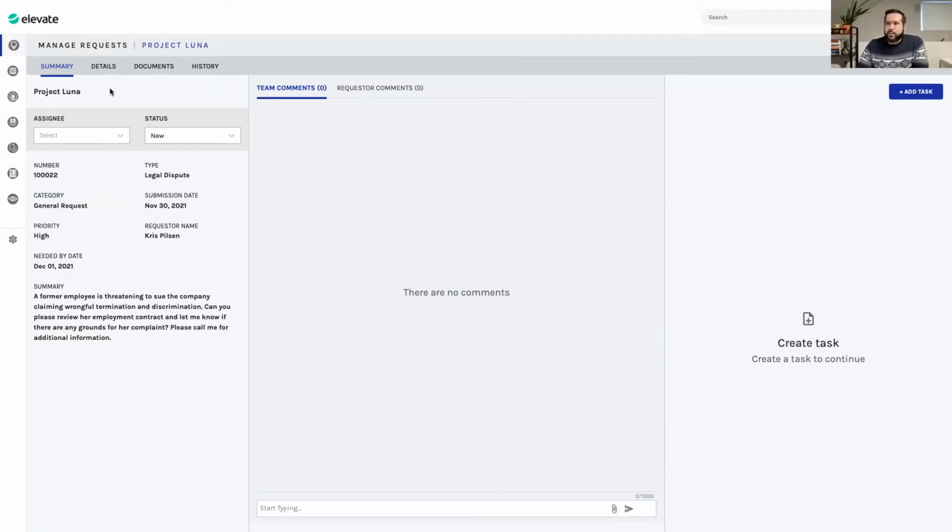And then, as you can see, I have places to track details, store documents, and see the history of everything that happens related to this request. I also have a separate workspace for tracking internal communications with my team, as well as directly with the customer or with our client within the company, and the ability to track tasks. So I'm the right person for this job. So I'm going to assign this request to myself.